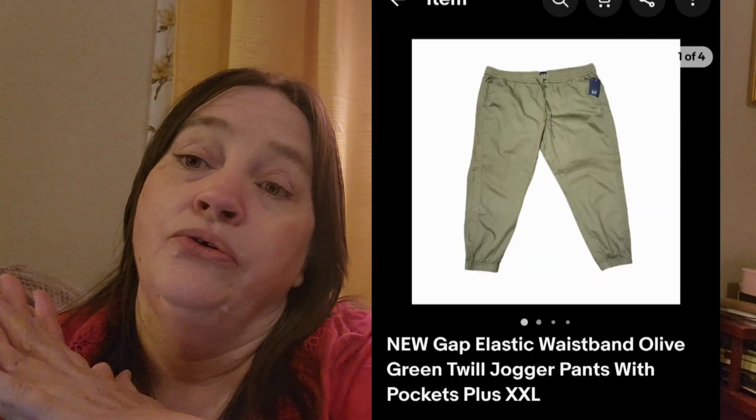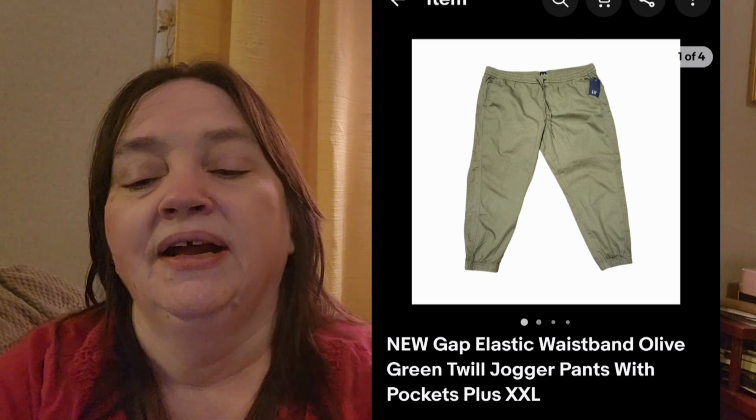And then the last thing was this new pair of Gap elastic waistband olive green twill jogger pants. They were a size 24. These are the pair that I got from my friend who has a lot of her mom's stuff, and a lot of her mom's stuff still had the tags on it. And so someone paid $20, no cost of goods. So my profit was $13.67. So eBay rocked in December, guys. It was awesome. I thought it was starting out slow, but it ended up hot.